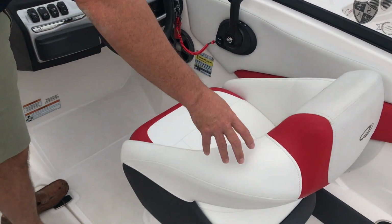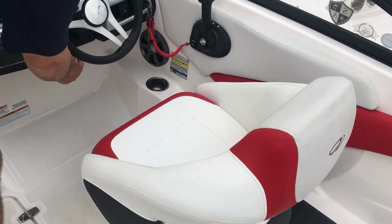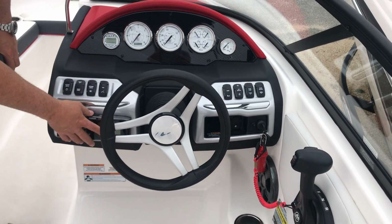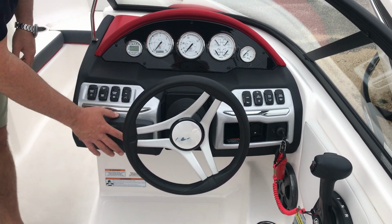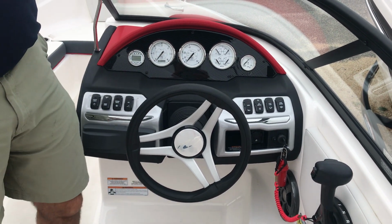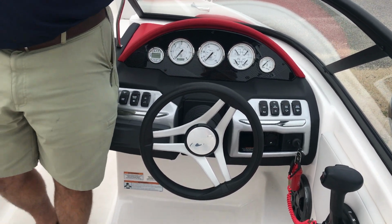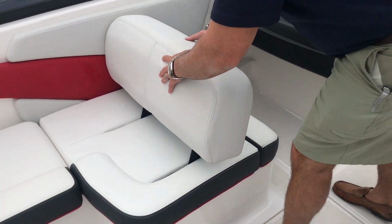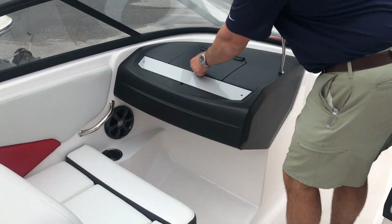As we make our way forward, you'll see a nice helm chair with armrest, tilt wheel steering, Fusion stereo with Bluetooth, all of your switches labeled, and a digital depth gauge. And this boat is rated for 9 people. Over here on the port side, you'll see a flip-flop seat and a lockable glove box.